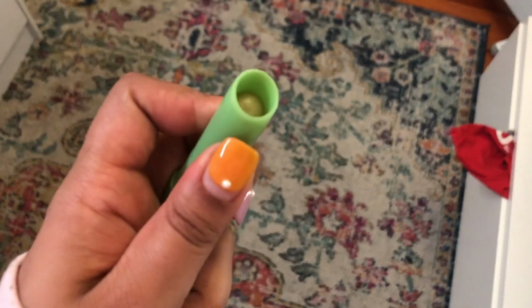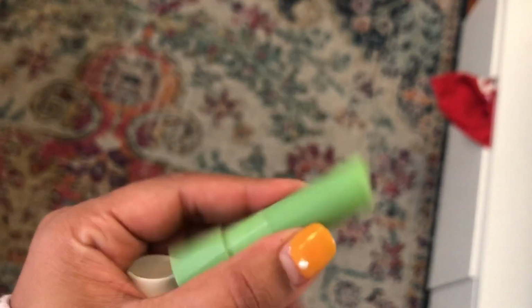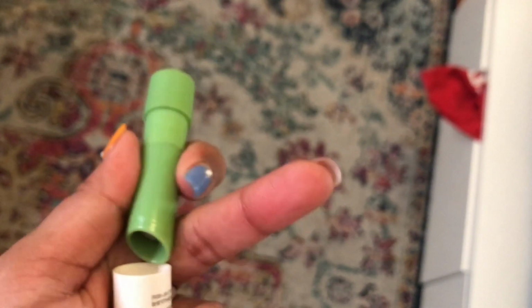Also, I feel like it runs out quite fast, we're already all the way through this much. Is that normal? I don't know. So I'm not super sold on it. While it's a good lip balm to have, I don't know if I would buy it again.